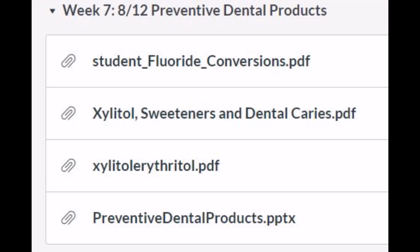But they got FDA approval, and the way they got FDA approval for this was when they presented it, they said it was another topical fluoride. So they grandfathered it in with all the other topical fluorides. They didn't ask for FDA approval of the silver diamine fluoride as an anti-caries.